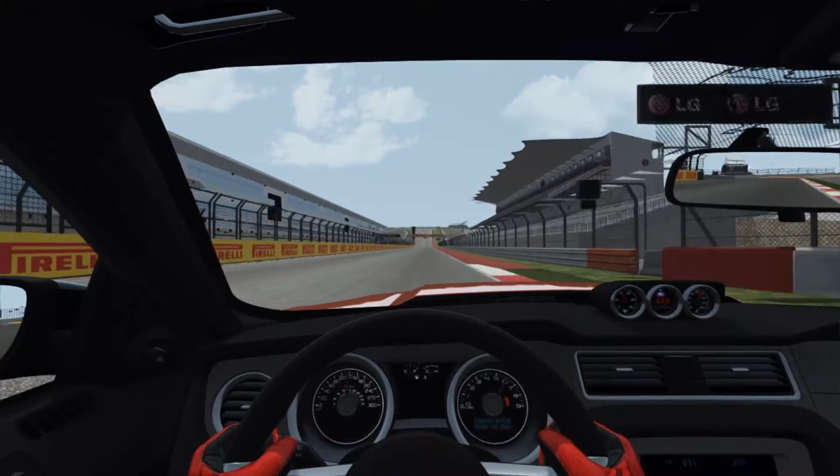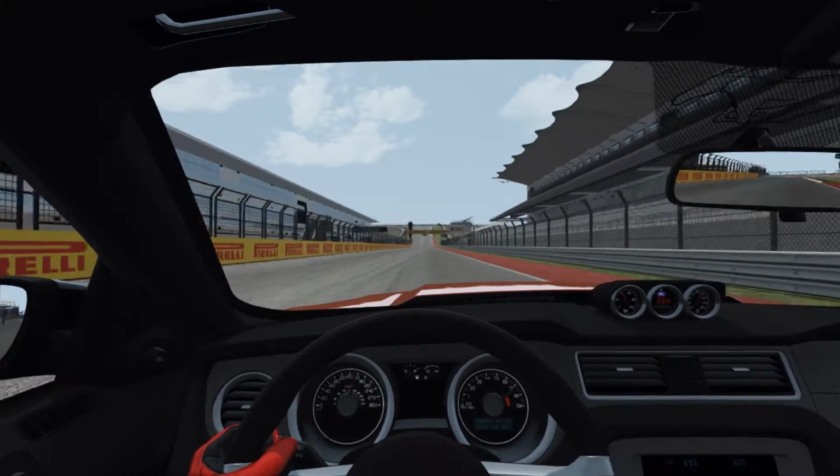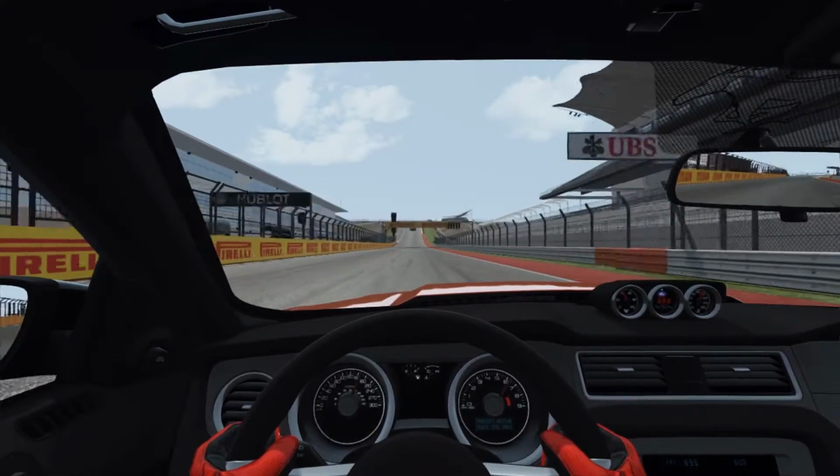Okay, that's lap two done. A little bit of a mistake there into turn one. So let's see what we can do on lap three.